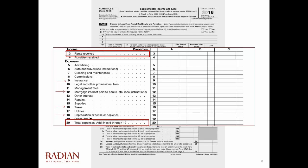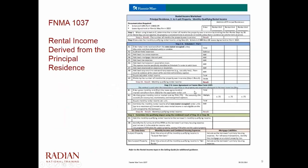Now, I'm going to skip ahead a minute, and I'm going to show you Fannie Mae's Form 1037 and the 1038. We're going to be using the Schedule E to help complete the rental income worksheets in a moment. I recommend that you keep the sheets out next to the Schedule E. It makes it easy to figure out where everything goes. So this first form, Form 1037, was in your download on the right-hand side of the screen in the handout section.